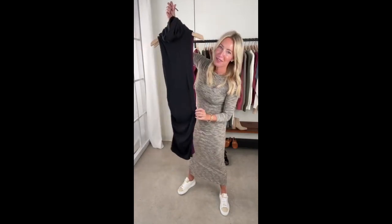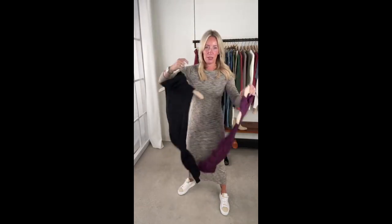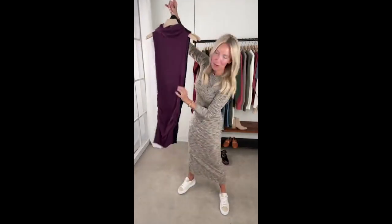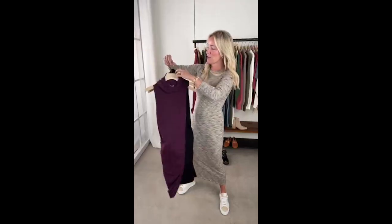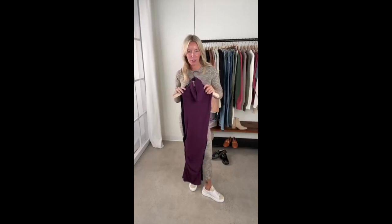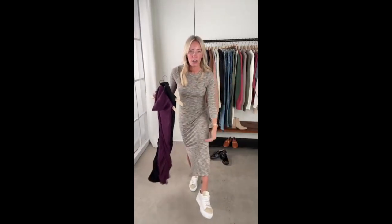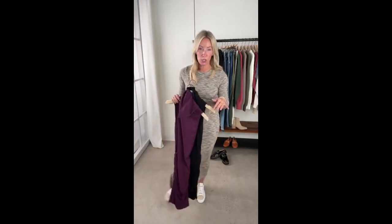You know it, that amazing rib fabric, ruching down the side. I'm gonna show it to you in a plum because it's easier to see the detail on it. Ruching down the side and this really fun mock neck. Now, what I think is fantastic about this dress comes in black and in this gorgeous, gorgeous plum. More of a knee length, so it's not super long.